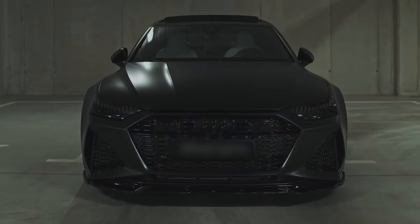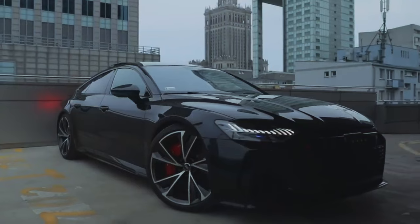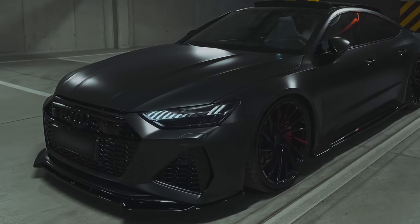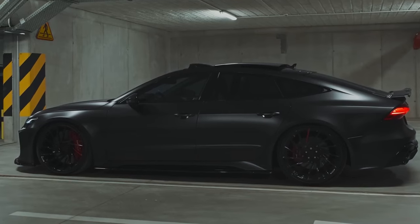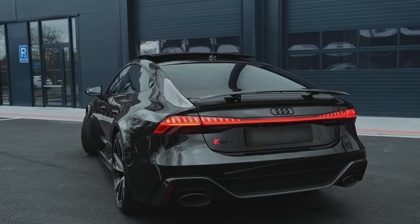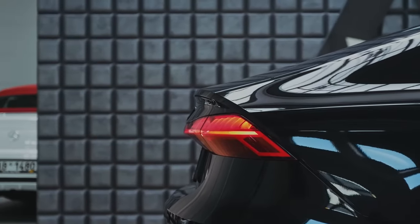The RS's wheels are pushed 20 millimeters outwards on each side over the A7, and that means its track is 40 millimeters wider, which improves handling. The car gets special RS Sports Air suspension as standard. It sits 20 millimeters lower to the ground than the standard A7's air suspension, which is optional, by the way. And when you go over 74 miles an hour, it drops a further 10 millimeters lower for less drag.